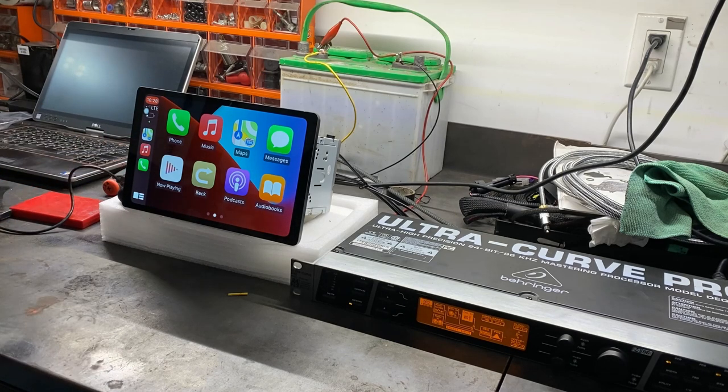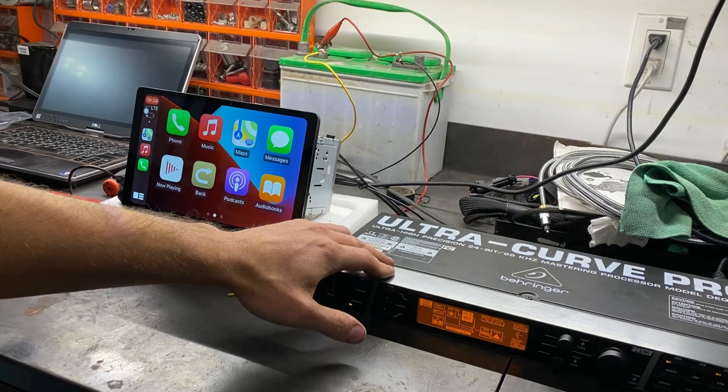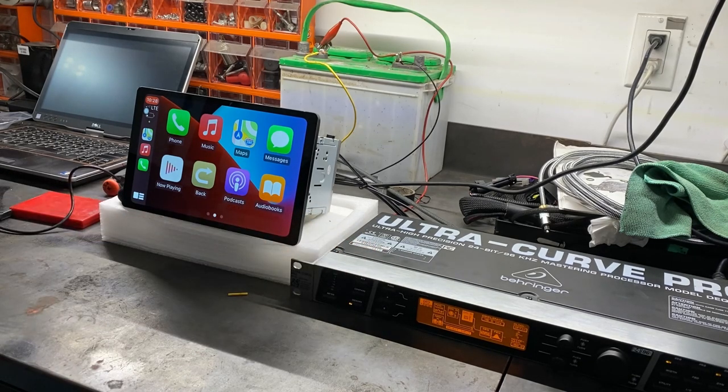So right now we're hooked up to this Behringer Ultra Curve Pro. This is a DEQ2496. Most of you sound quality guys out there should know what this unit's about. This unit is pretty much the best DJ or equalizer, you could say, available for digital mastering processing.